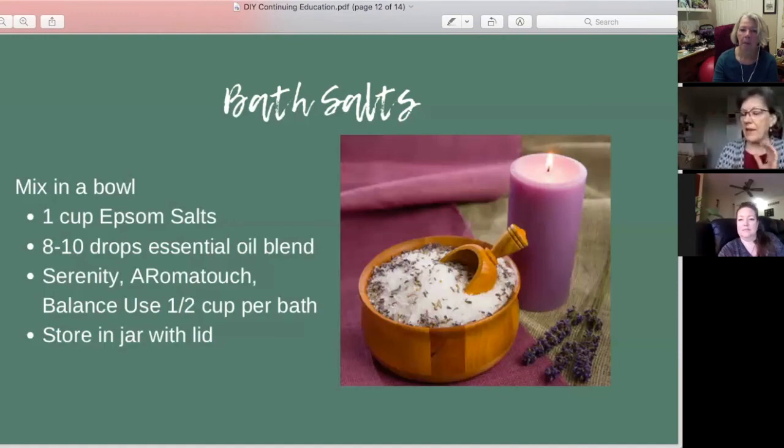That's all I used to prepare myself for sleep. I didn't roll anything on my feet like I usually do. It soothed my muscles and it helped me sleep through the night, so I was really pleased. That was Serenity, but Aroma Touch is nice as well, and Balance, of course, is great anytime. Or whatever one wants to use. Those are just suggestions.